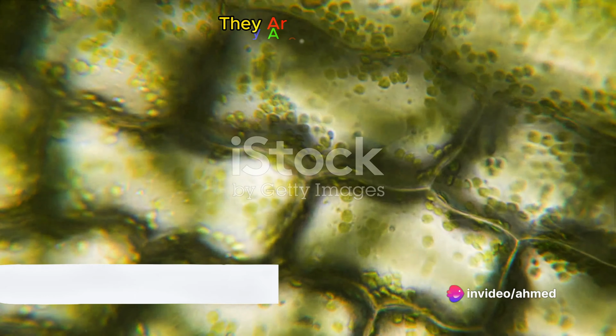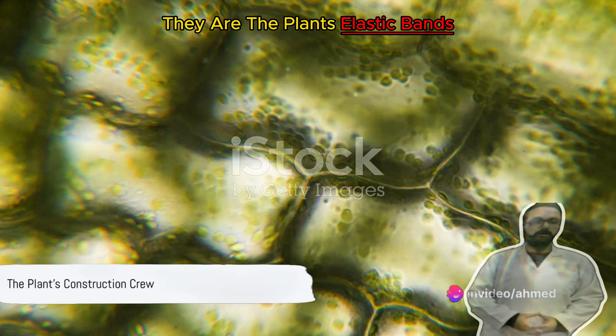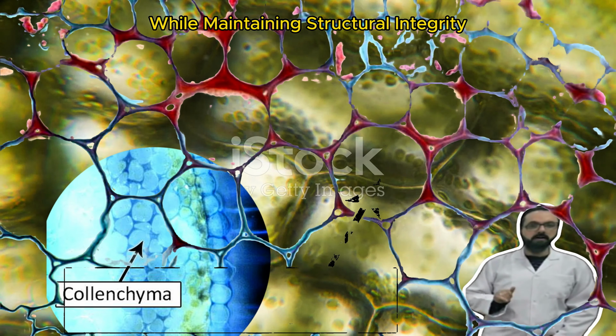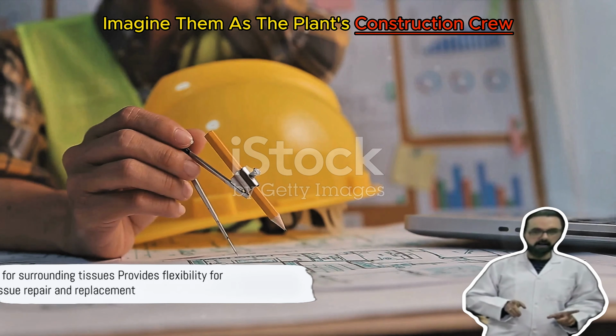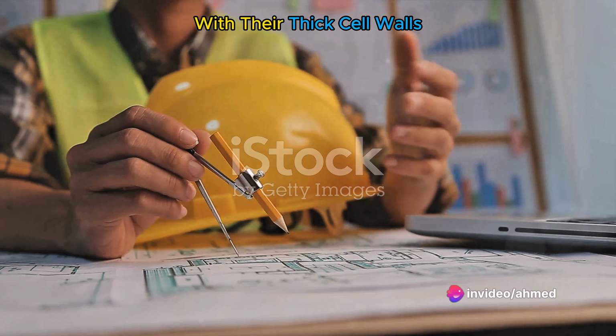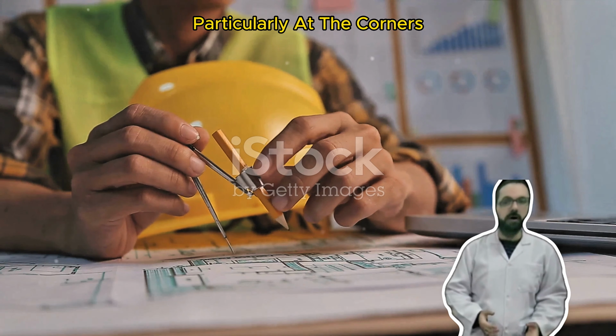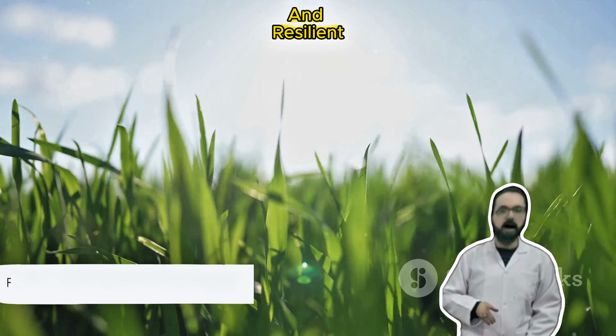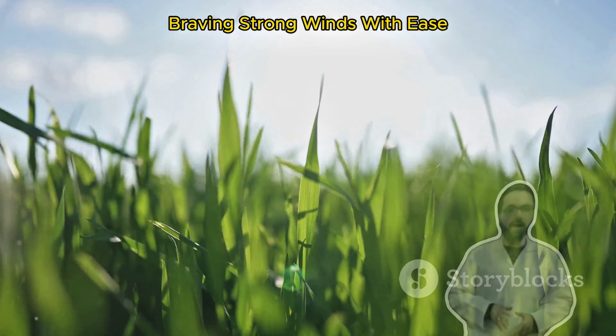Moving on, we encounter the Collenchyma cells. They are the plant's elastic bands, stretching and contracting to accommodate growth while maintaining structural integrity. Imagine them as the plant's construction crew, reinforcing young plant parts with their thick cell walls, particularly at the corners. This reinforcement is what allows plants to stand tall and resilient, braving strong winds with ease.